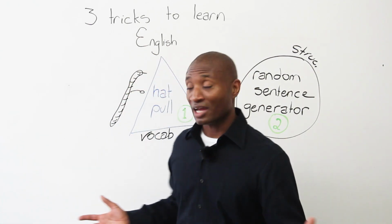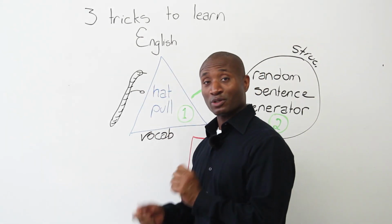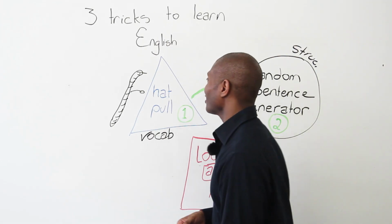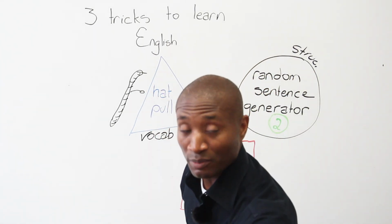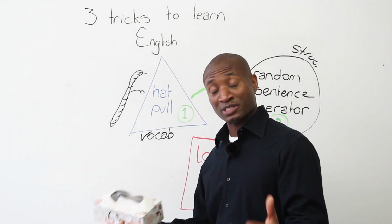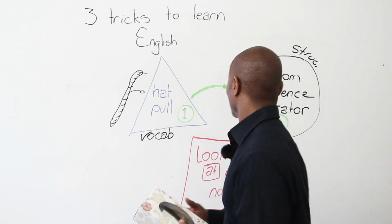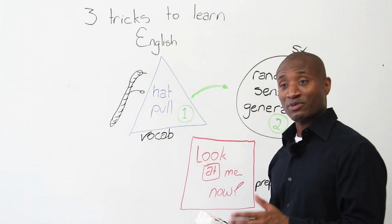Well, I've given you 3 tricks, a hat trick, so to speak. Boom, boom, psh. Okay. Mr. E has helped out, of course, with the hat pull, remember? Put words in a hat, pull them out. You can pick the type of vocabulary, specific vocabulary, whatever. You can use the random sentence generator. Take these same words and have to make a sentence.